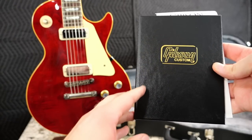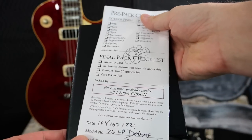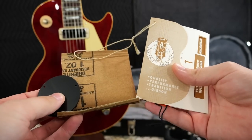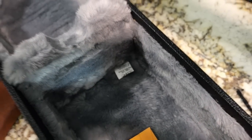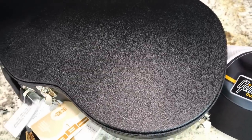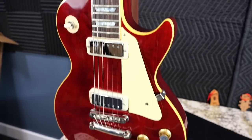Looks like a beautiful COA booklet that reads 76 LP Deluxe, matching serial number and all. Regular Gibson warranty information here, also calling it a 76 Deluxe. And a spare backplate in case you don't want the medallion, silica packet, and regular hang tags. And it's the plush gray interior on this one with the compartment lid in here. Looks like we're back to Costa Rican made cases. Although, surprisingly, not extra heavy like they were back in like the 2015 era. All right, without any further ado, let's go ahead and throw this bad boy on the workbench to take an in-depth look at all its parts and specs.